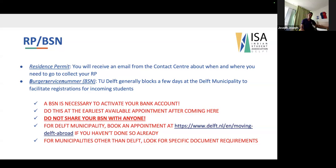Then going to collect your residence permit is far easier. The only thing that you'll have to deal with is, it was a bit crowded last time. So we had to wait in a queue. I had to wait at least a couple of hours to get my RP, because people from all over the Netherlands were coming in to collect their RP, and we had to travel all the way to Utrecht and come back. Okay, that was like a 2.5 hour journey.